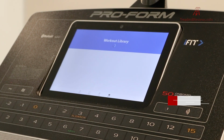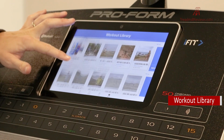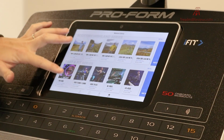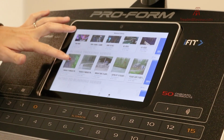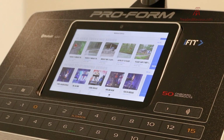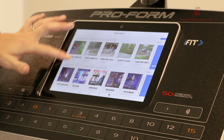The library has hundreds of videos that are available. They're all led by personal trainers. So throughout the video, they're really engaging with you. They're engaging with people around them. They're educating you about what you're doing with your body and how you can do better. They're also telling you about what they're doing and the scenery that they're looking at. So it's a really immersive type of fitness training program.